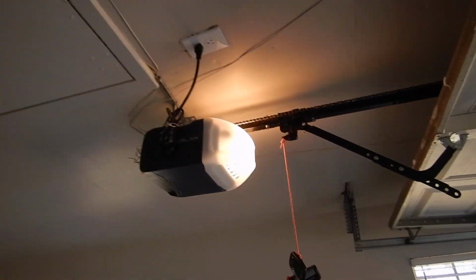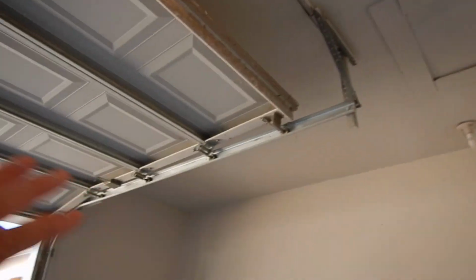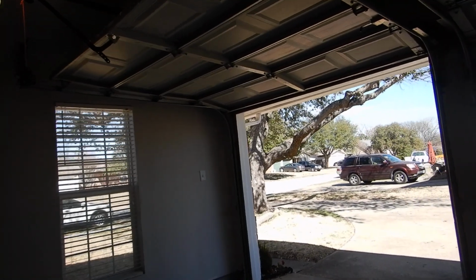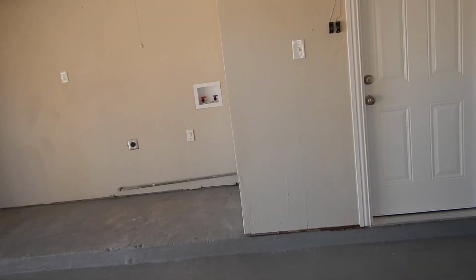Okay, both of these doors, the courtesy lights are working. And both of these doors are identical. So I can explain one door and duplicate or explain both doors. So I'll just do those.